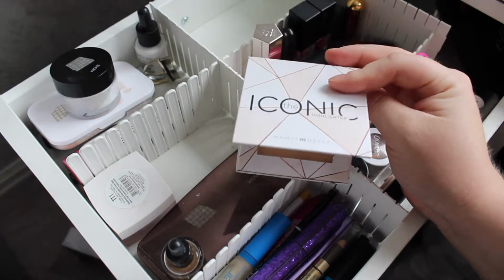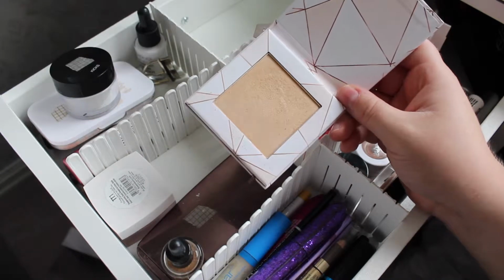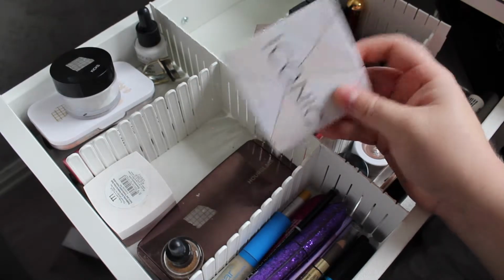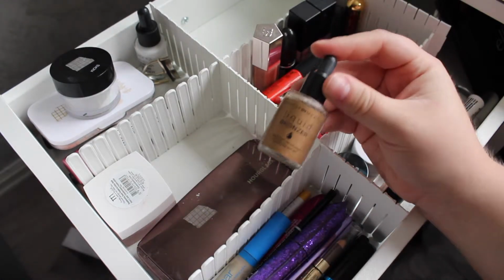This is the Iconic highlighter from Makeup Mecca. It looks gold, but it has a really pretty pink shift to it once it's on the cheek, and it just looks amazing. So I kind of want to use this until it's empty, but I'm going to put it back for a while. This one I actually really liked.